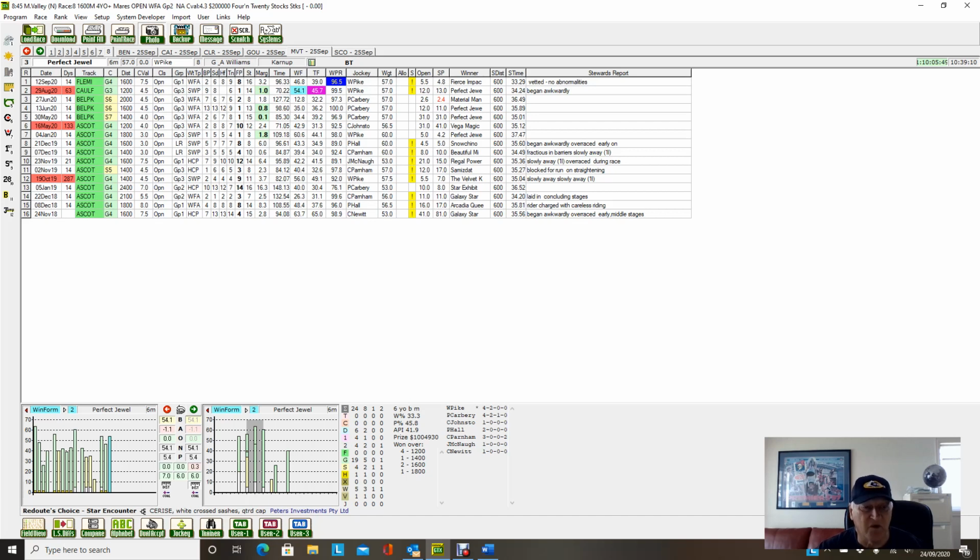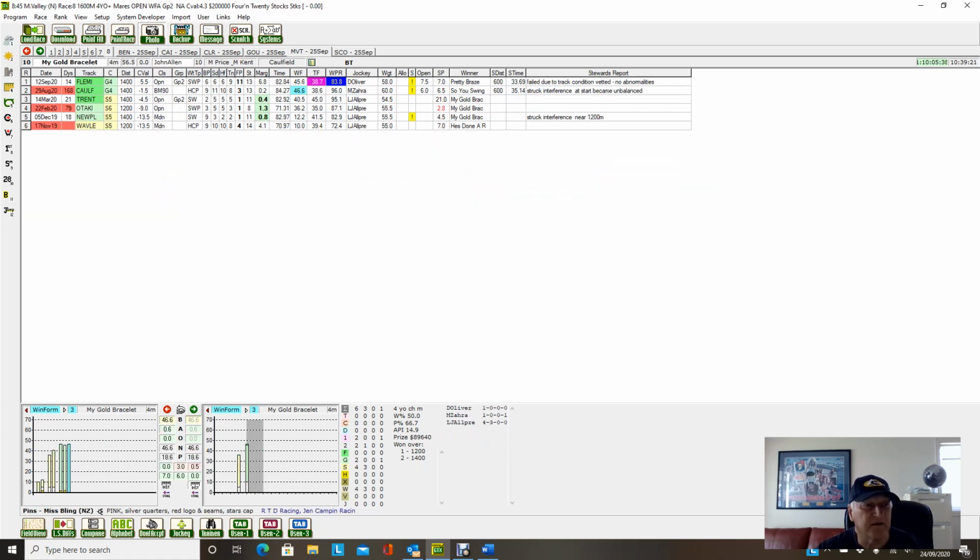Doesn't matter, we can get by without worrying about that. Its ratings back in Ascot, the peak one was 60.6, but that was way back on the 4th of January, so we keep the rating as it is. Okay, My Gold Bracelet, you can see it's only had a couple of runs here with very, very low ratings.